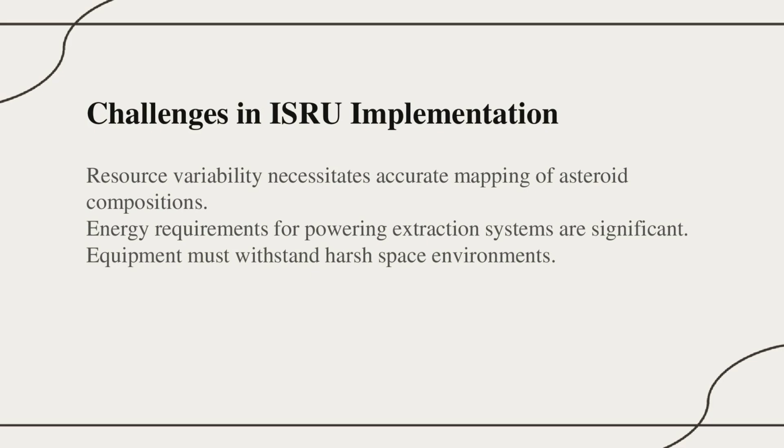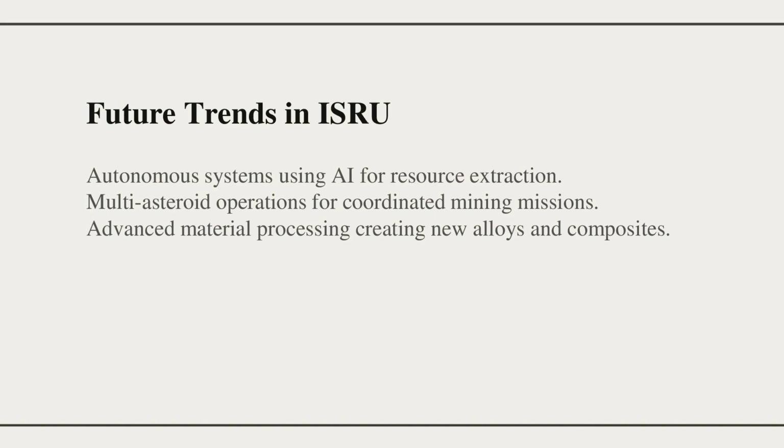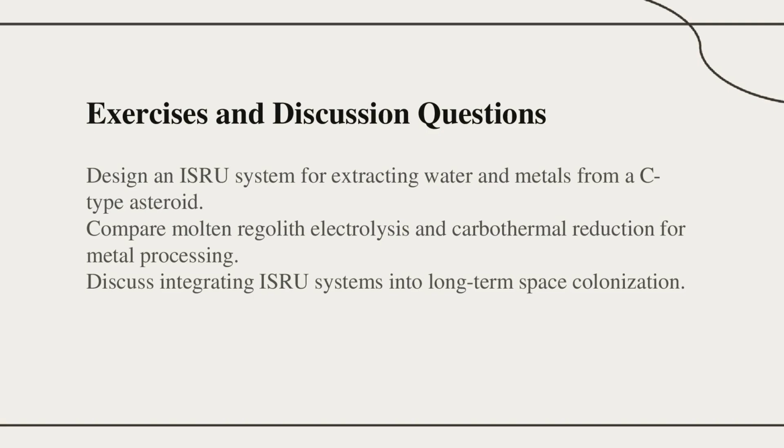I'm picturing a swarm of robot miners scurrying around on asteroids, digging, crushing, refining metals. It's both fascinating and a little unnerving. What are the advantages of using autonomous systems for ISRU? The advantages are numerous. First and foremost, it significantly reduces the risk to human life. We can send robots to explore and work in hazardous environments without putting astronauts in harm's way. That's a big one, especially when you consider the dangers of radiation, micrometeoroids, and just the unpredictable nature of space.